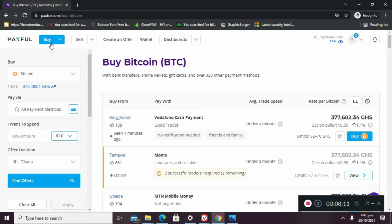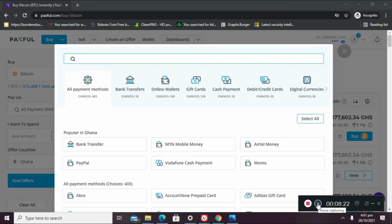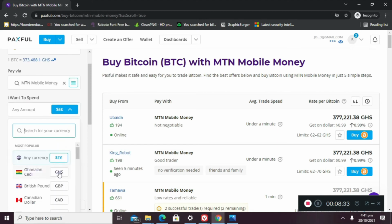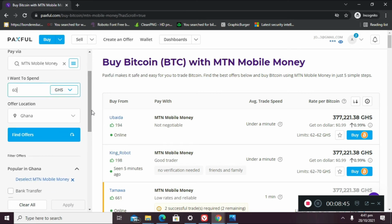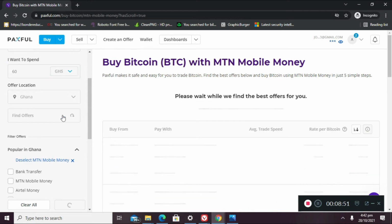And not just any mobile money, MTN mobile money. So you click on this. And this will pop up. Let's click on MTN mobile money. But as you saw, you could use any other one you want. So the amount you want to spend, I spent C, so I will put CD into it. And now let's enter 62. That's how much we want to spend. And we want sellers who are in Ghana. So let's click on find offers.